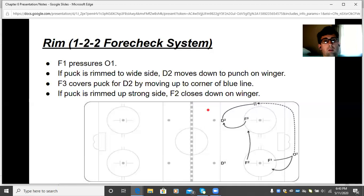If the puck is rimmed up the strong side, stick it forward. Second forechecker closes down all in here, right here.